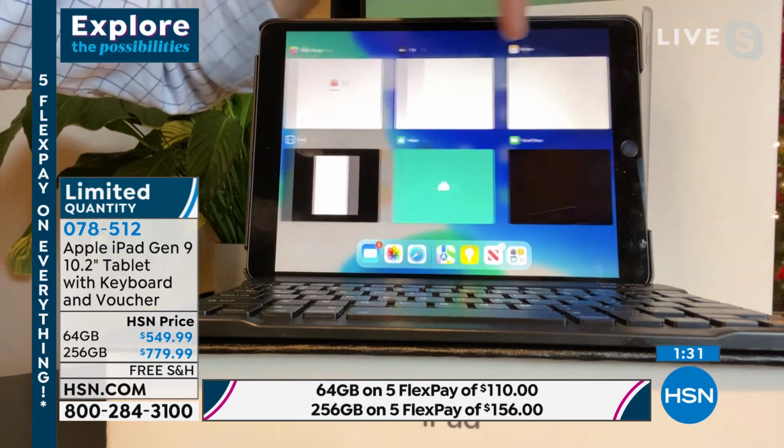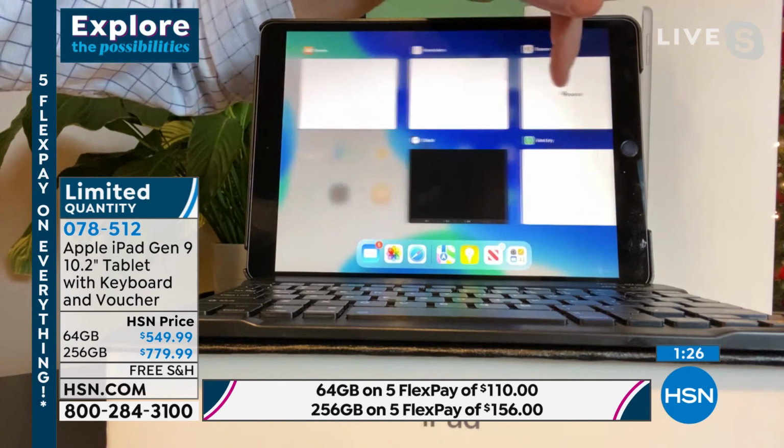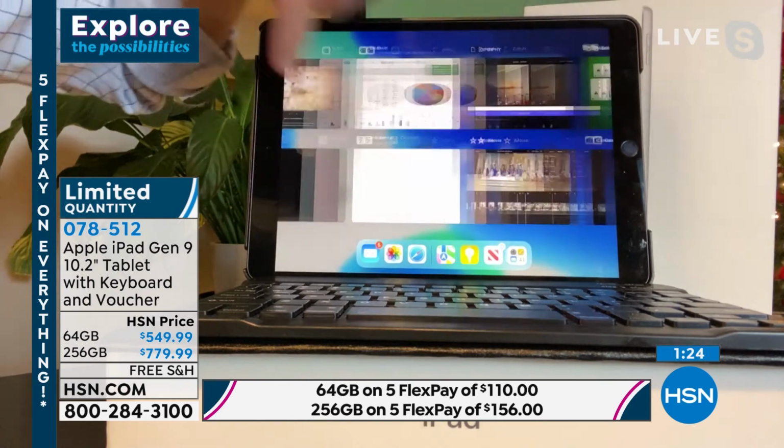Playing with my nephew over the holidays, we downloaded GoPro apps and all that. The list goes on and on, drawing apps. And this is everything that's up and running in the background.